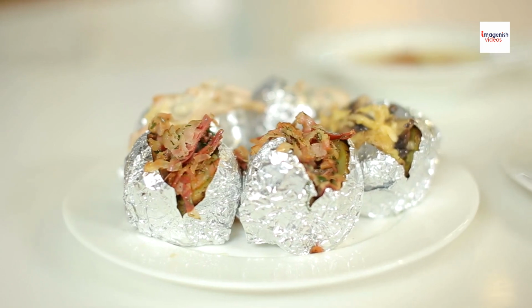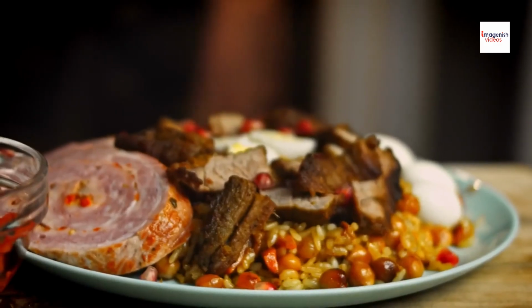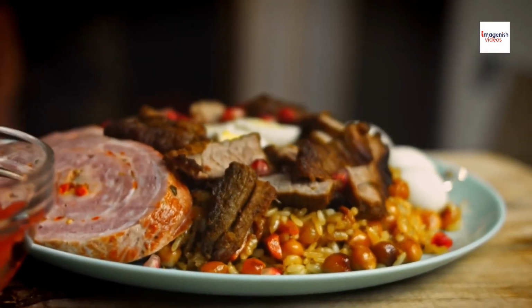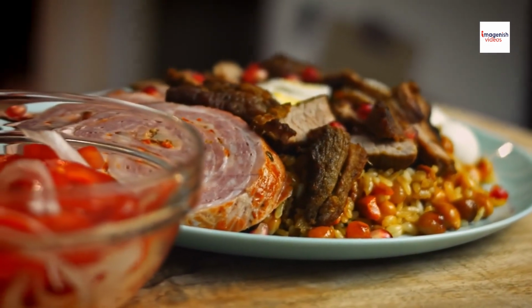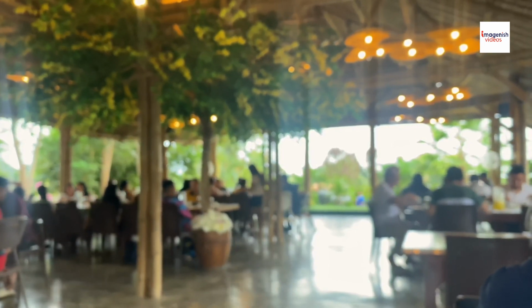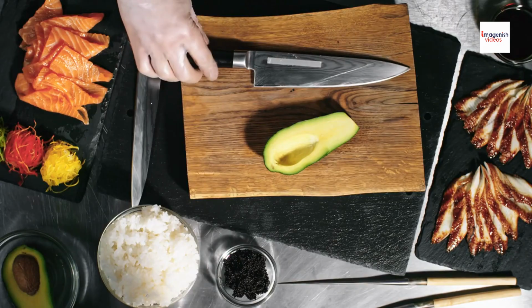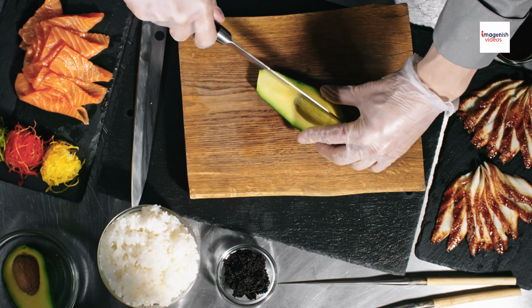Arroz de Pato is a dish that truly captures the heart and soul of Portugal. From its historical roots to its cultural significance and rich flavors, there's so much to appreciate about this comforting meal. I hope you enjoyed learning about Arroz de Pato and feel inspired to try making it at home.